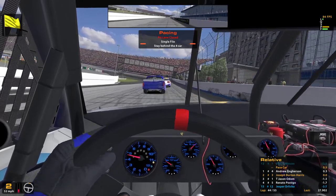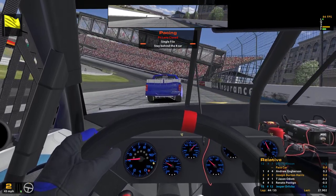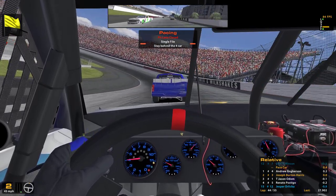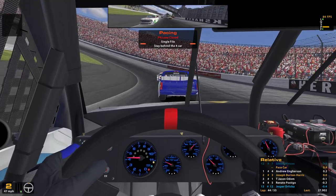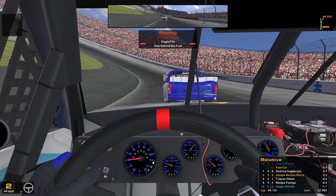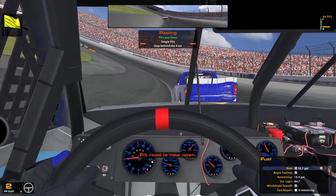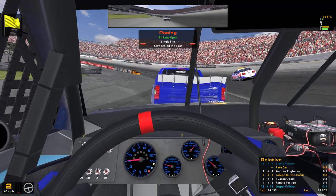The problem is he's literally the one in front of us, so we can't see our frickin' pit stall with him there. So annoying. If we can come out second, I'll be super happy. Pit road is now open. All right, let's do this thing.